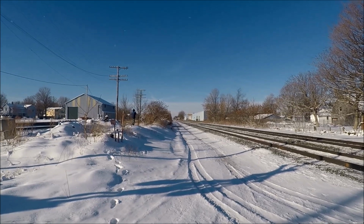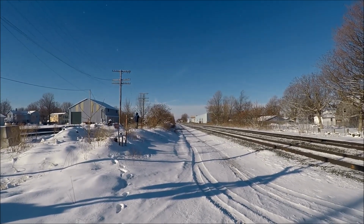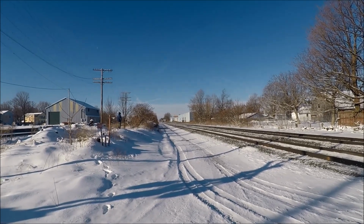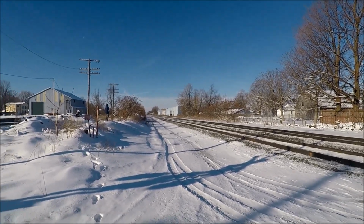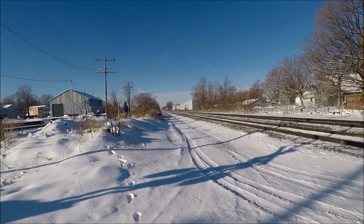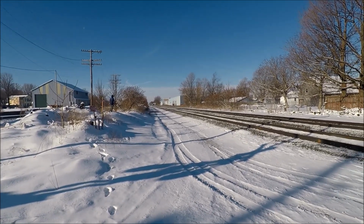Yeah. Wait, it's not switching, is it? I don't know. Because if it's on track 2, we're too close. Actually, I think it did switch, but that's alright. Then back up. We won't see it highball. Back up just a little bit. Nope, it's still on one. It's still on one. Okay, yeah. We're good.